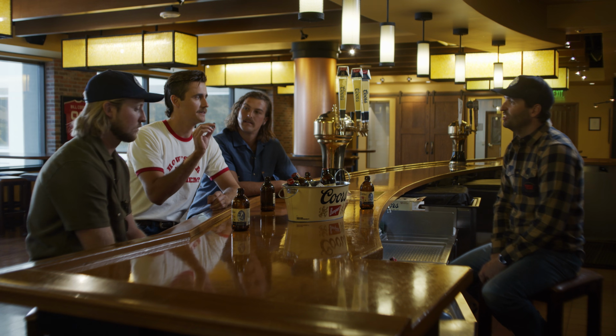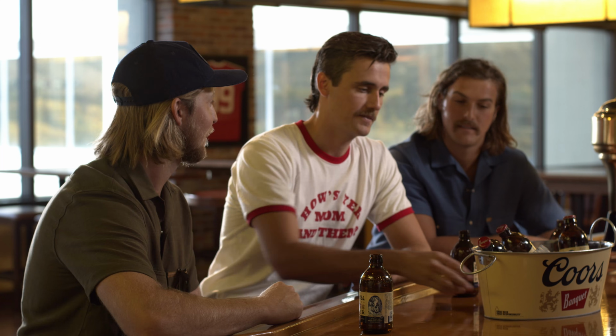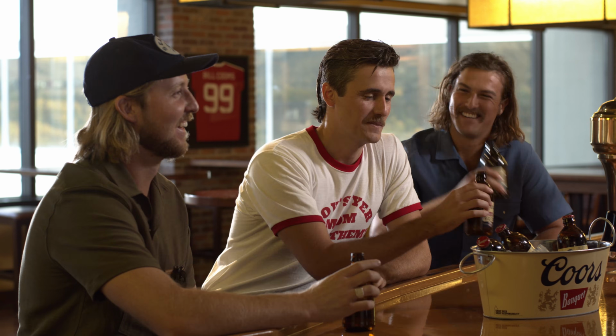Are they on the bottle caps? Like, get your hands dirty? No, that's a great idea to put the Code of the West on the bottle caps. You can pay me later. You got it.